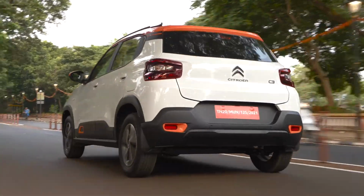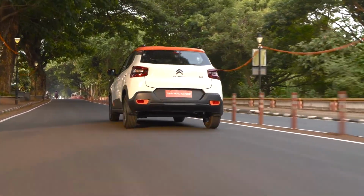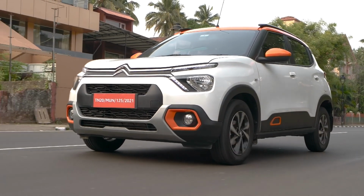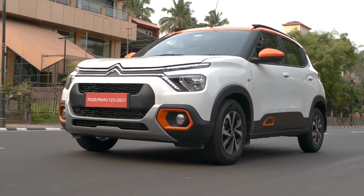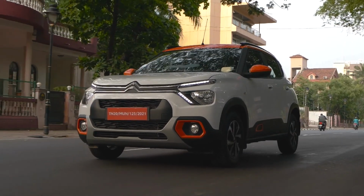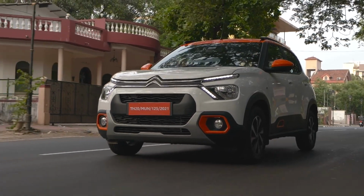The engine should deliver very good fuel efficiency of 13 to 15 kilometers to the liter. On the highway, it can again deliver 17 to 18 kilometers quite easily. So the fuel efficiency part is taken care of. It drives really well. It's got a fantastic infotainment system. It's got a fantastic sound system. It drives over bad roads really well. And that's what you want from a small car.